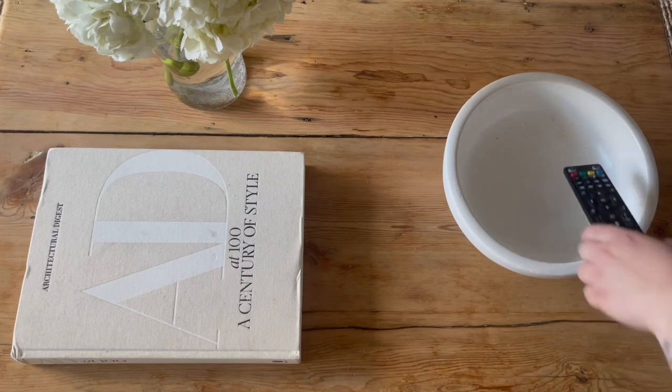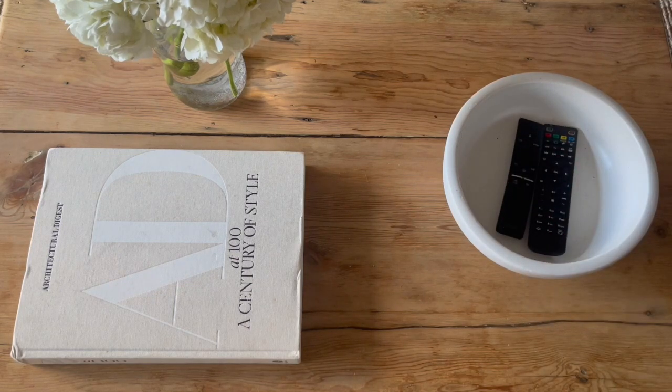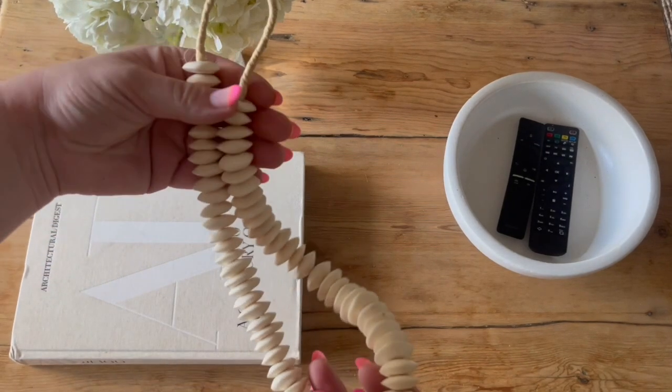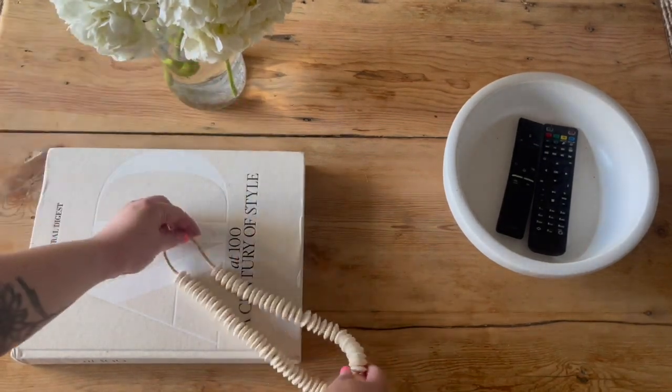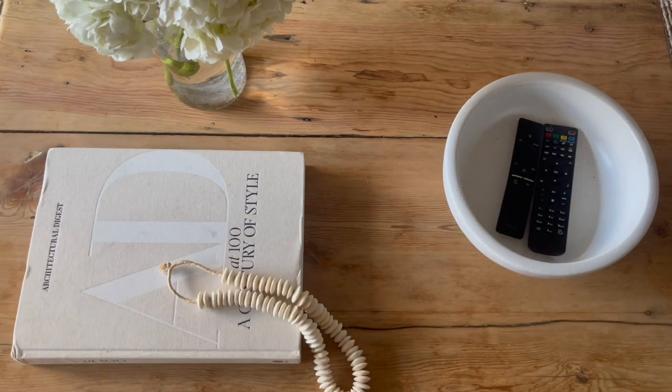Again, with the old beat up coffee table, the flowers just look so luxe and glam. So my beaded garland is another one that I keep on my coffee table all the time. It is my go-to, my staple. I love styling with it. So I just usually drape that over the coffee table book in kind of a nonchalant, totally casual way. I just threw it their way.